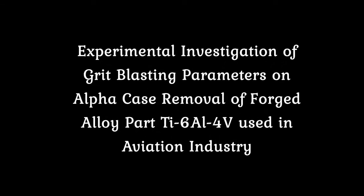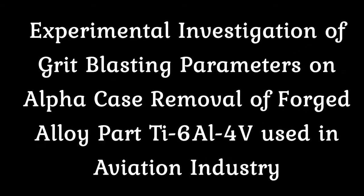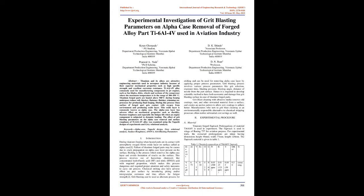Experimental investigation of grit blasting parameters on alphacase removal of forged alloy part Ti6Al4V used in aviation industry. Abstract: Titanium and its alloys are attractive engineering materials used in the aerospace industry because of their superior mechanical properties such as high specific strength and excellent corrosion resistance.